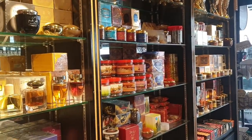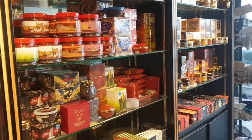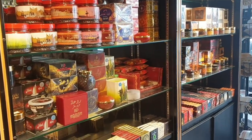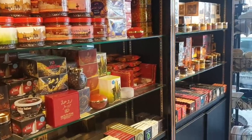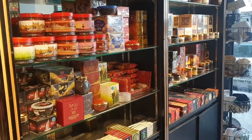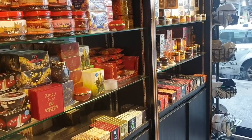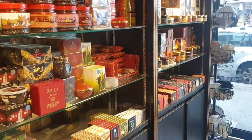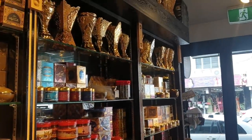And so this is their Bakhoor range for the home. If you are looking to buy something to make your house smell nice and you want something in the style of an Arabian, Middle Eastern sense, come to this store. They have a huge range of things and they are very helpful. If you ask them how to use them, they will let you know. So they've got everything you need.